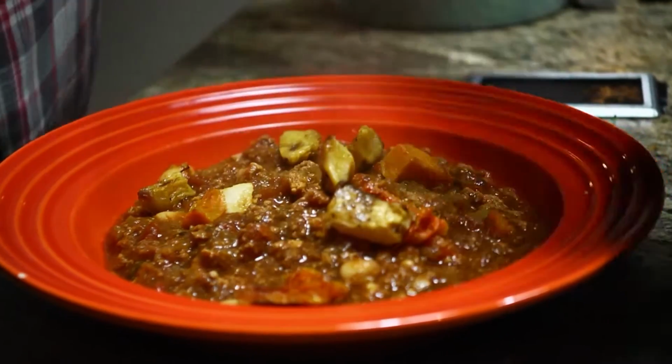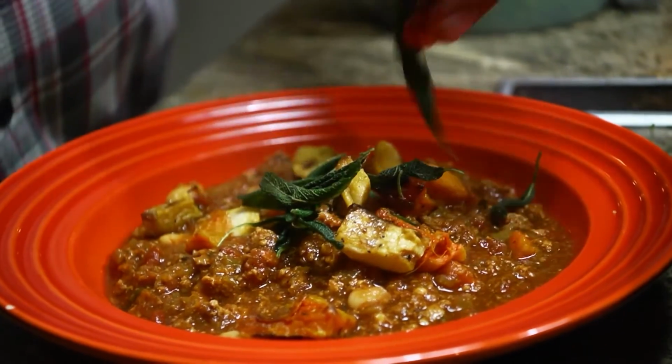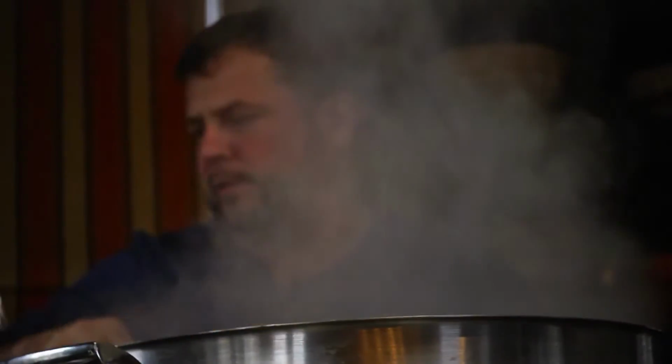And I finish it with a little roasted pumpkin. I also put a little fried sage on it to finish it. It gives it a little something different. The size of the vat you prepared. Indeed. It's enough for an army, my goodness.